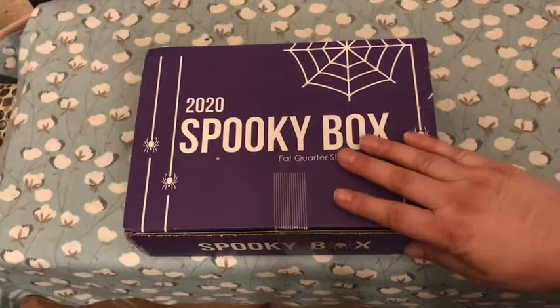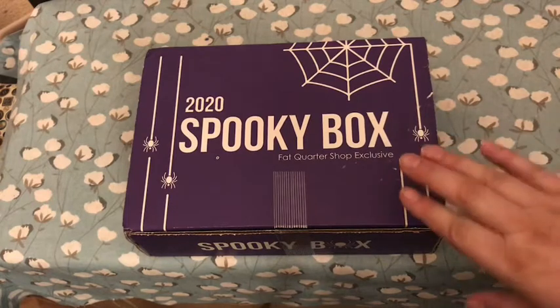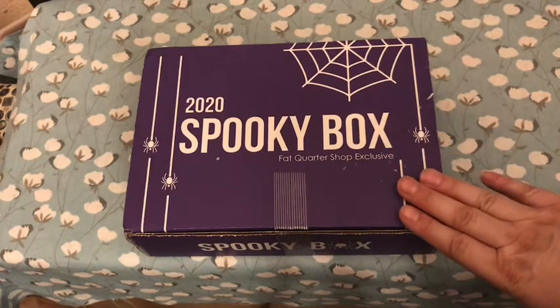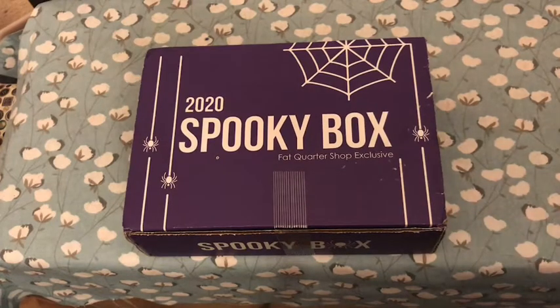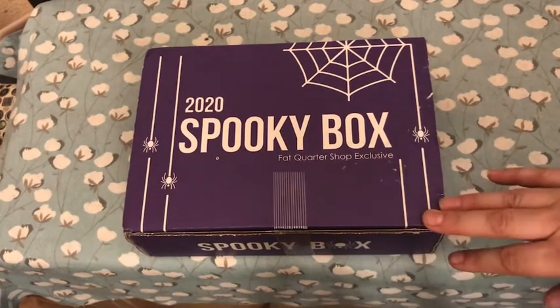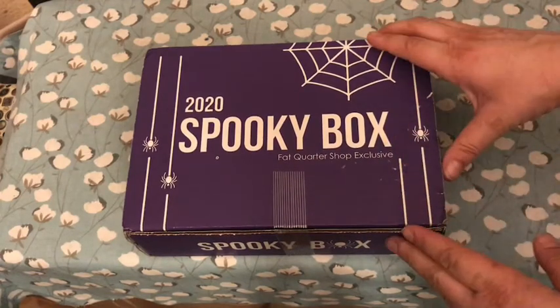A little unboxing for my 2020 October Spooky Box, which is a Fat Quarter Shop exclusive subscription box. You sign up for it for a one-time subscription and you get it in October. I've already cut it open and I'm going to show you what's inside this really fun little box.